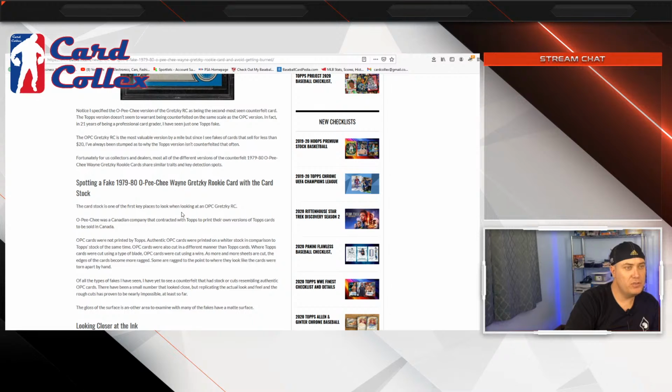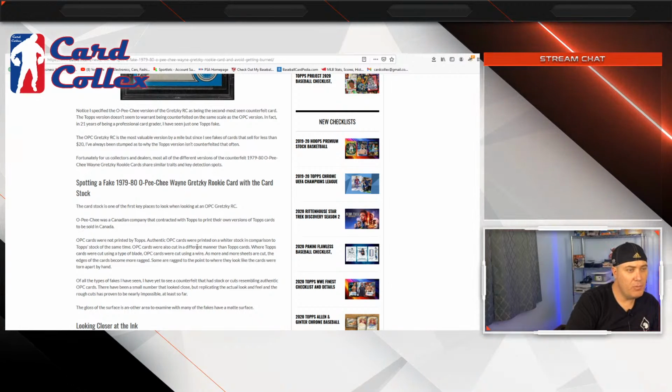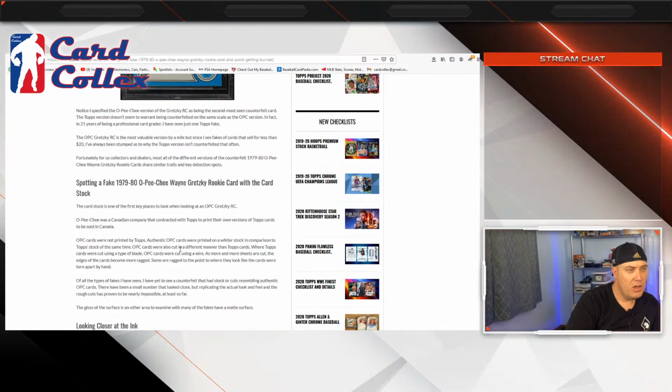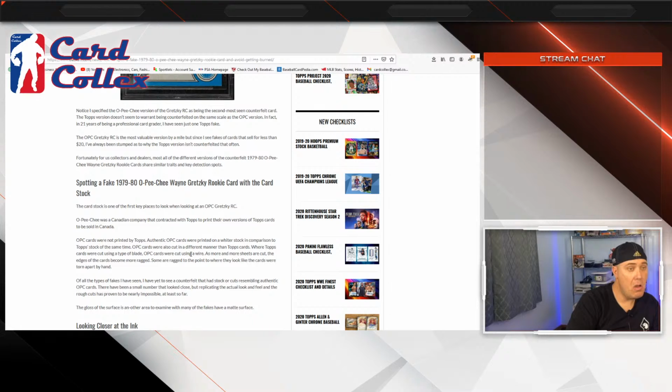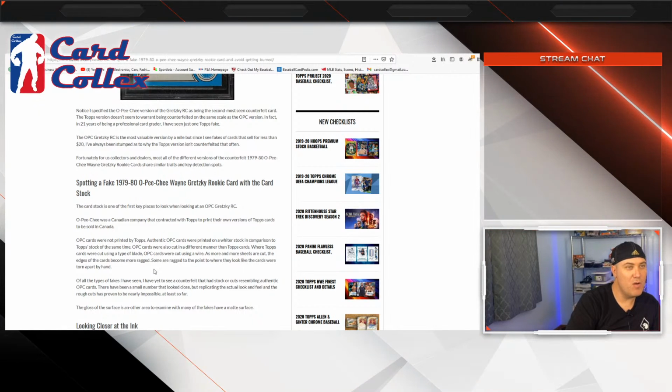The card stock is one of the first key places to look. OPC contracted with Topps to print their own version of Topps cards to be sold in Canada. OPC cards were not printed by Topps. Authentic OPC cards were printed on a wider stock in comparison to Topps stock at the same time. OPC cards were also cut in a different manner, where Topps cards were cut using a type of blade, OPC cards were cut using a wire. As more and more sheets are cut, the edges of the cards become more ragged. Some are ragged to the point where they look like the cards were torn apart by hand.